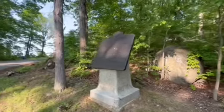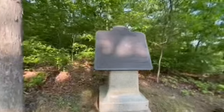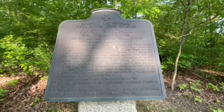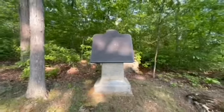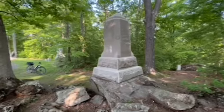And Stony Hill is a lot like Culp's Hill, where because of its placement in the Battle of Gettysburg, there were different brigades. Not all the soldiers were from the 5th Corps. Not all soldiers were from the same brigade. A lot of these soldiers were being moved into this area at the last minute.